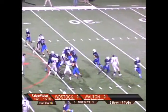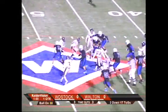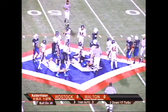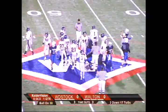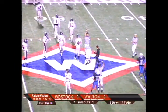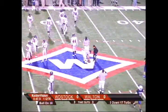And they'll just hand it off to Vorster. Big hole, though. Vorster crosses the 45, gets close to midfield, so it'll be 4th down, but Walton gives themselves a little more breathing room and a better chance to maybe pin the Wolverines deep with a long punt here.